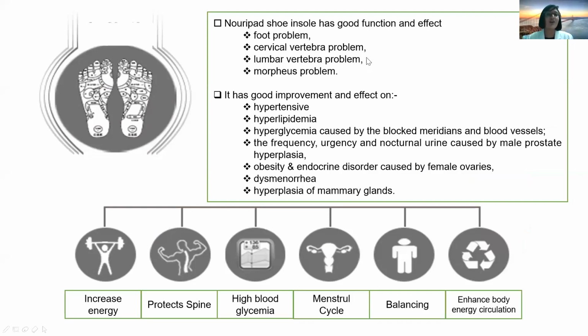This could also be a good function and effect for people who are having hypertension, hyperlipidemia, hyperglycemia, frequency and urgency of urine, obesity conditions, endocrine disorder, especially in females, dysmenorrhea, hyperplasia of mammary glands. So these are the people who really should use our shoe insole.